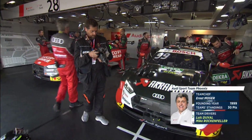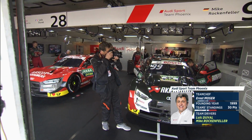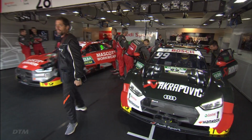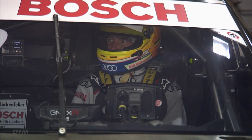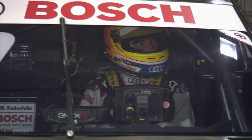Thanks very much, Verena. You're clearly standing in a different place to me. I accept that it's dry and it's sunny, but I still think it's cold as we go into the garage here of Mike Rockenfeller and Loic Duval. And there is Mike Rockenfeller inside the car. Welcome to Sunday, DTM Hockenheim, first round of the season.